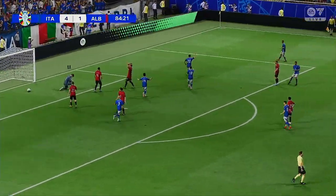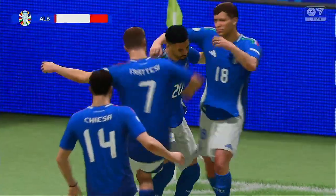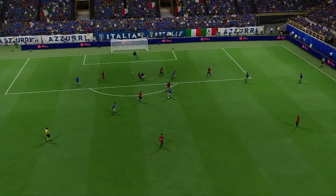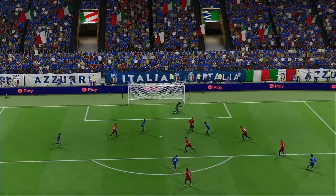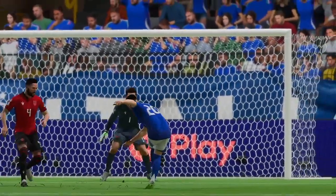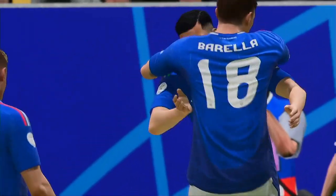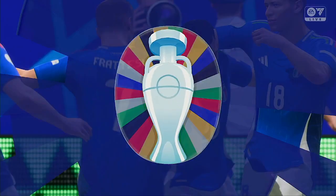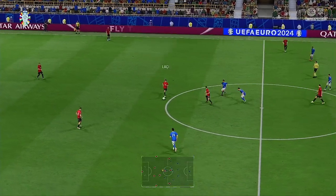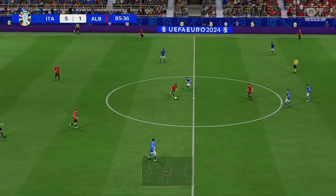Jorginho. On to Barella. Will he find the net? A goal! He's dispatched it, much to the sheer delight of the fans. Well, as you can see, his movement is really good, which then makes the finish look easy. That's a decent goal, that's for sure. If there were any lingering doubts about the outcome, surely they now have been removed. And just 5 minutes remaining.